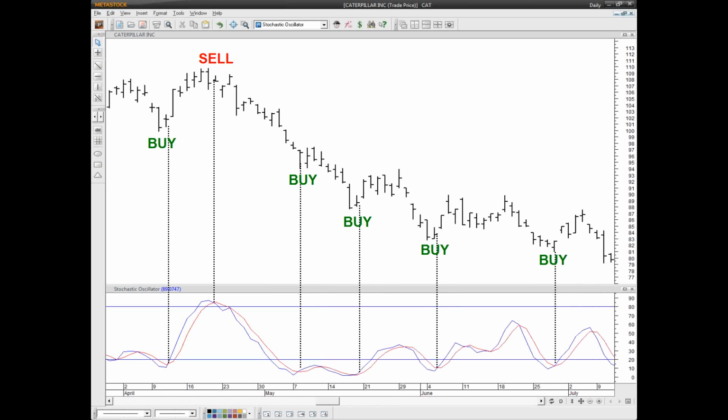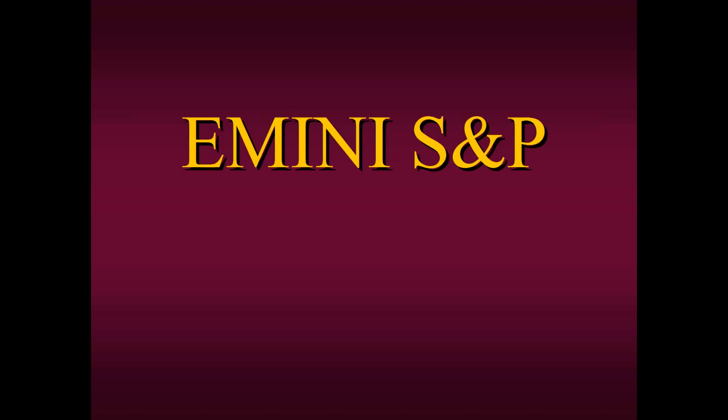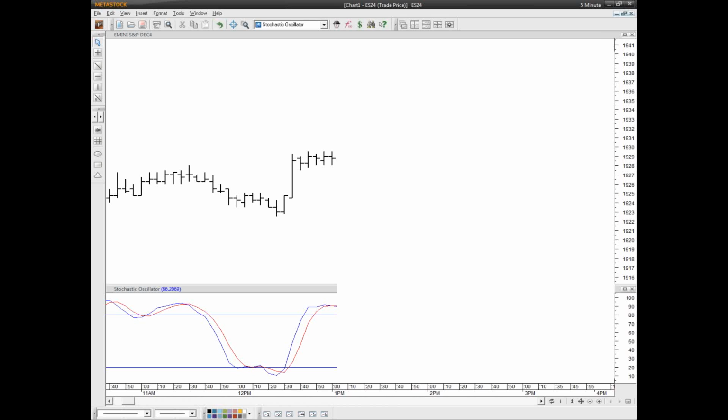Now this is just not in stocks. We can also apply this to the E-mini S&P. All right, let's look at a different time frame with a totally different market here. We're looking at an older chart of the E-mini futures. This is a 5-minute chart. Same slow stochastic as plotted, same parameters. All right, we're using the same method.